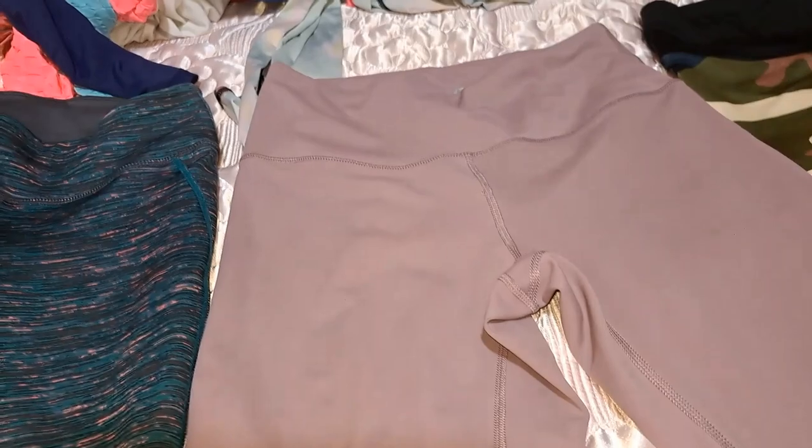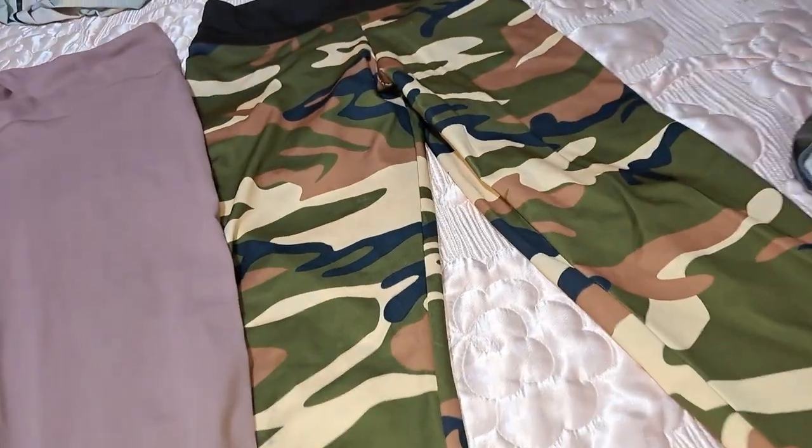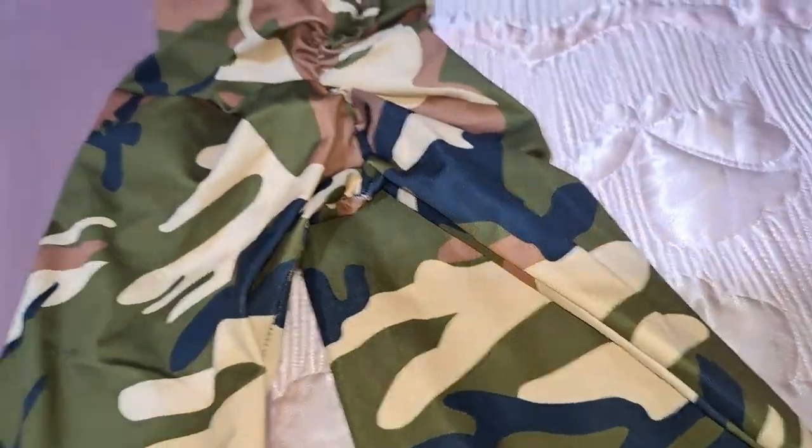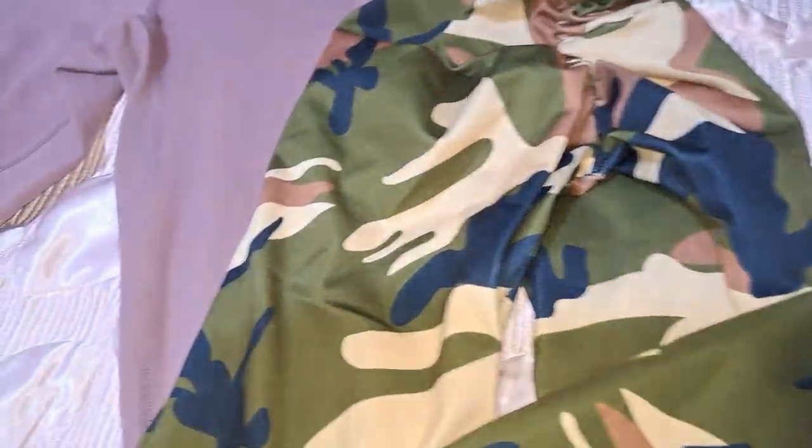I like it the same way as this one. This one has that bum, whatever. It's not my favorite, but I like the material. I like the fit, so all of them stay.